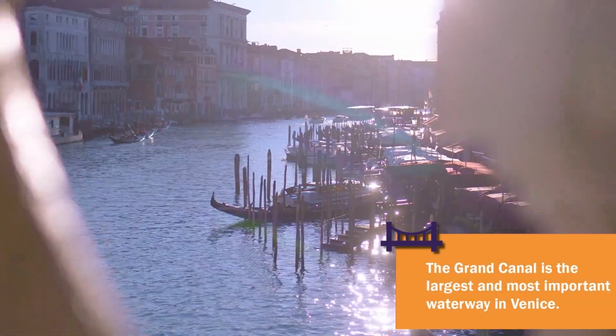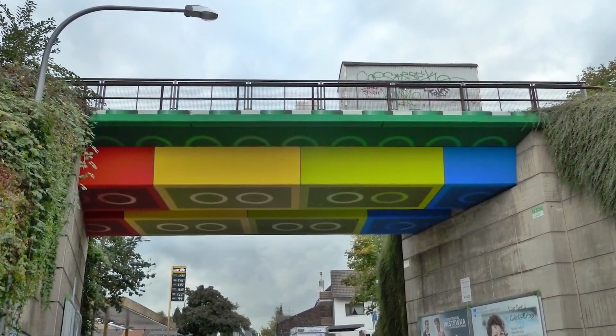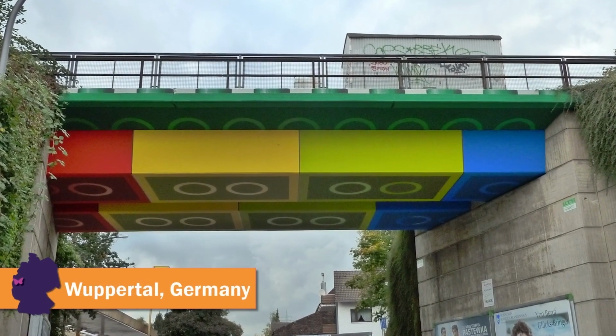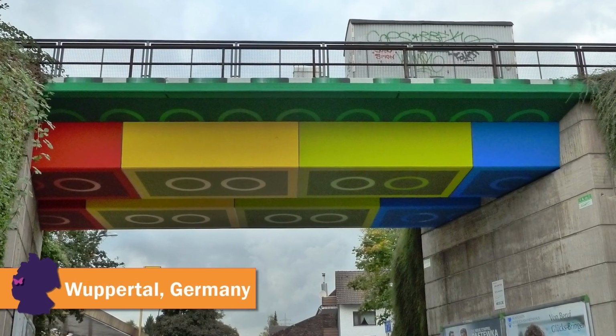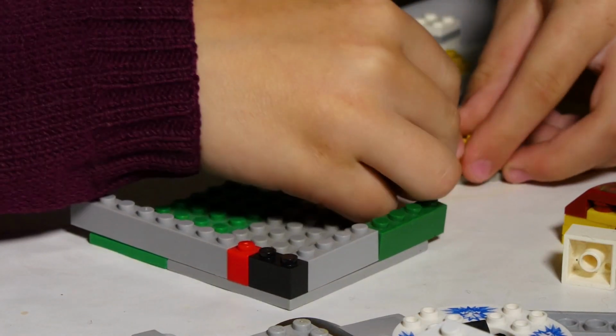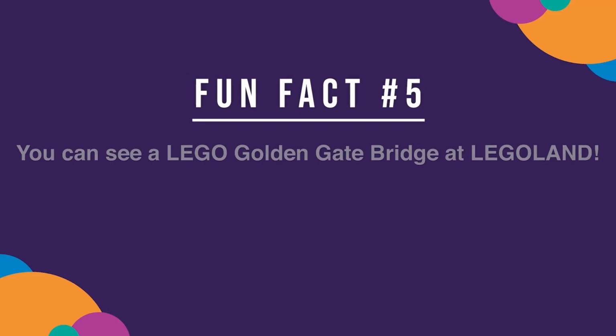Before we leave Europe, remember I mentioned that there are bridges that are made of Lego blocks? Check out the Lego Bridge in Wuppertal, Germany. It's not really made of Lego, but an artist painted it to look like it is. If you want to see a real Lego bridge, you'll have to build one yourself. Or, fun fact number 5, you can see a Lego Golden Gate Bridge at Legoland.